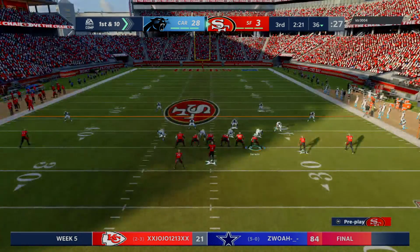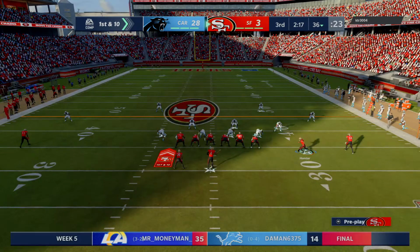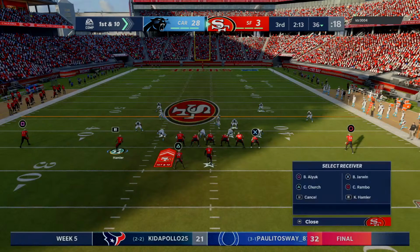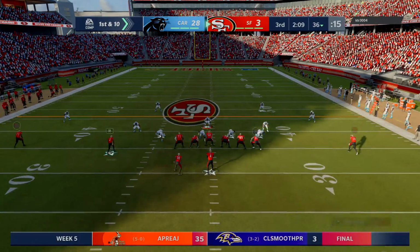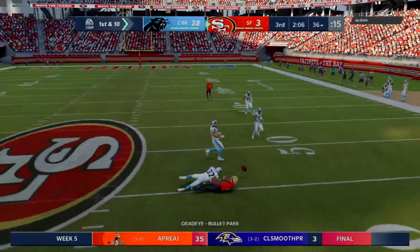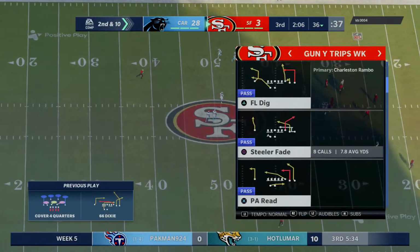So from the 36 now, 1st and 10. Watch two. Mike 51. Mike. Stay with your man. Check 52. Now they'll throw here out of the gun. And this will be incomplete. Physical play on the football there, and it's 2nd down.